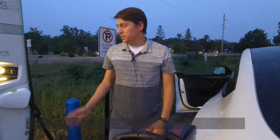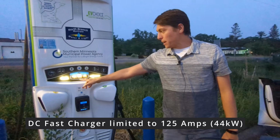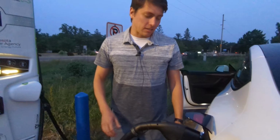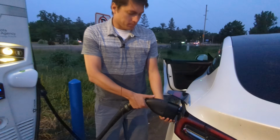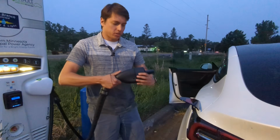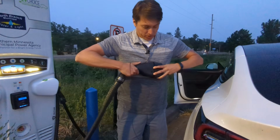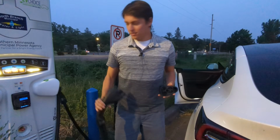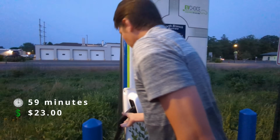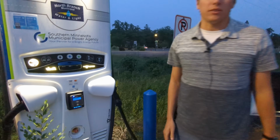Okay, so we charged for about an hour, 57 minutes according to the pedestal. I stopped the charge in the car because I'm using my CCS adapter. So we'll go ahead and just pull out, push the button on the plug, and then we'll get my adapter liberated here. So we arrived here with just under 20%, 18 or so, and now we're up to 74%.